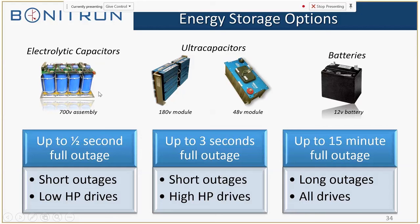We have different manners or energy storage options for these time intervals. So up to a half second, we're normally going to do your electrolytic capacitors. Up to 3 seconds, full outage, we can handle with ultra caps. So very short full outages.